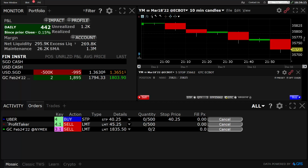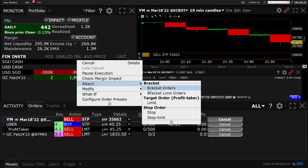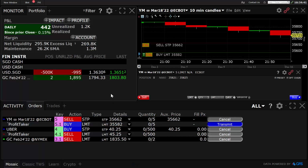35,662, let's confirm that. That is confirmed. Let's go ahead and place it. Sell stop. And then we'll put an exit on it. We're just going to put 80 ticks again. Keep the math really super high. 662 would be 562, 72, 82 for 80 ticks, 5 contracts.